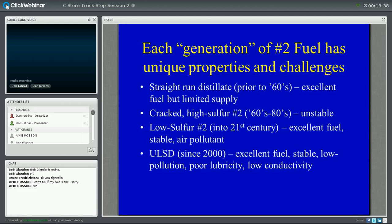As we came toward the end of the 20th century, we became more concerned about air pollution, sulfur pollution in particular, and the fuels we'd been using up to that point were 2,000 to 5,000 parts per million sulfur. So they were very polluting. We were required to reduce the sulfur level for some fuels to 500 parts per million or less. We brought in what we called low sulfur number 2, which became the required standard for on-road diesel, and more recently has become the standard for off-road diesel.